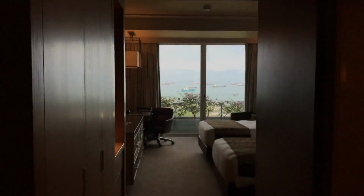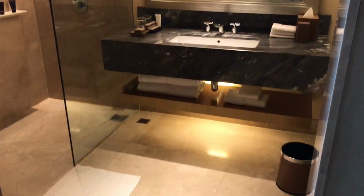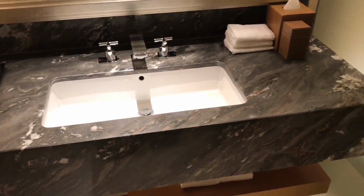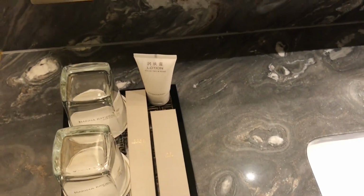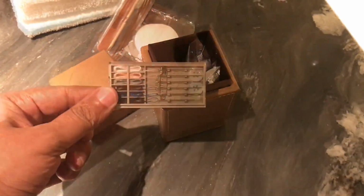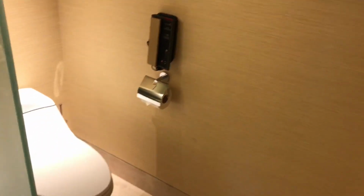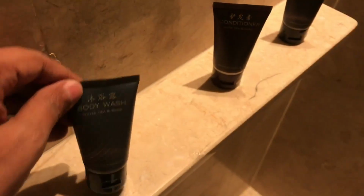That's how the room looks. That's the bathroom. Beautifully lit. That's how the sink looks. These are the toiletries. That's the toilet. Shower. More toiletries.